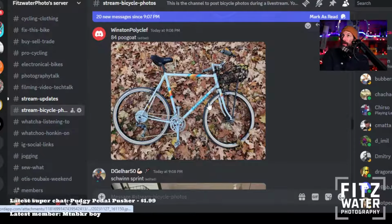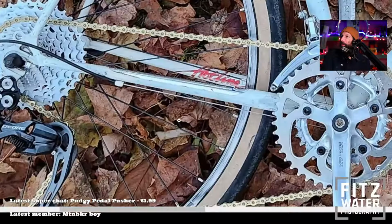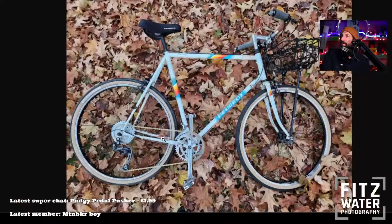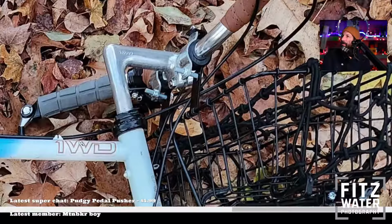Winston posted an '84 Peugeot. This is one of the best. It's one of the best color schemes ever. There's a reason All City ripped it off for one of their bikes. Oh, we've got a Hotline sticker on here too. A little Terry B reference up here tonight. Yeah, this is rad. I dig it. Is this a Dustin Klein sticker? The one DW?